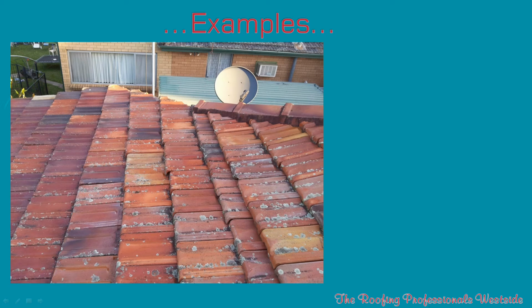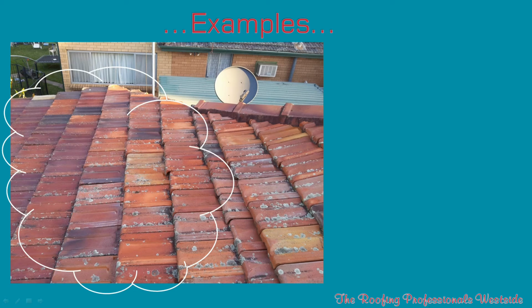Flat roofs. This case is quite a flat terracotta tile roof. We come across a lot of these, and they leak, and the only real solution is to remove the flat tile roof.